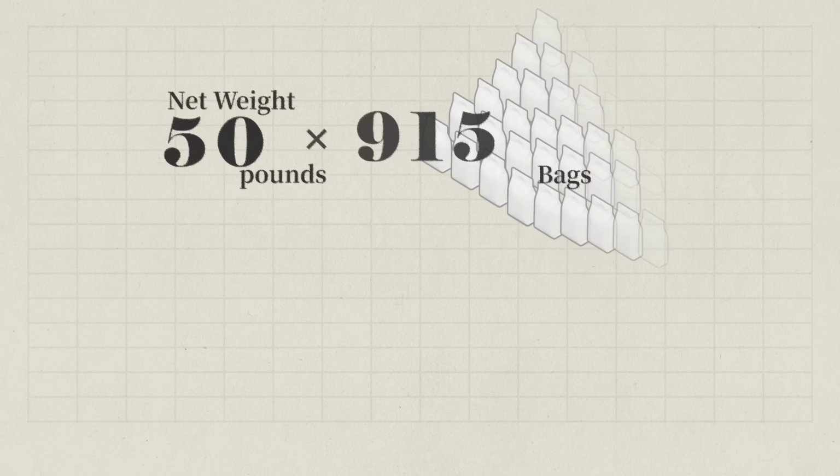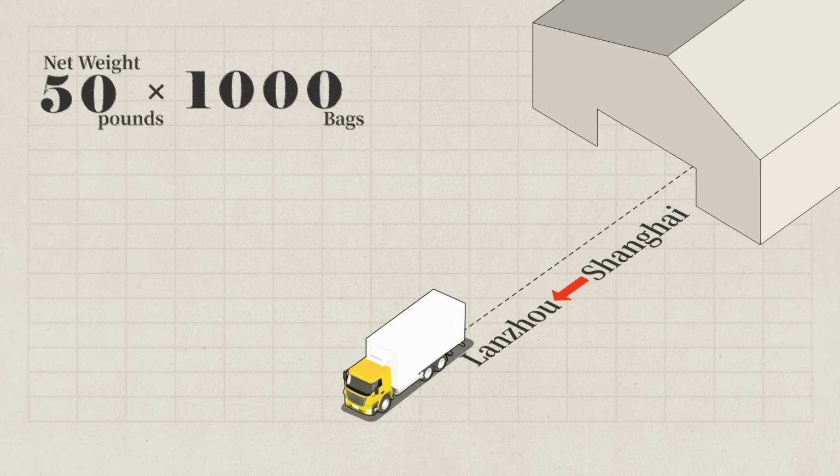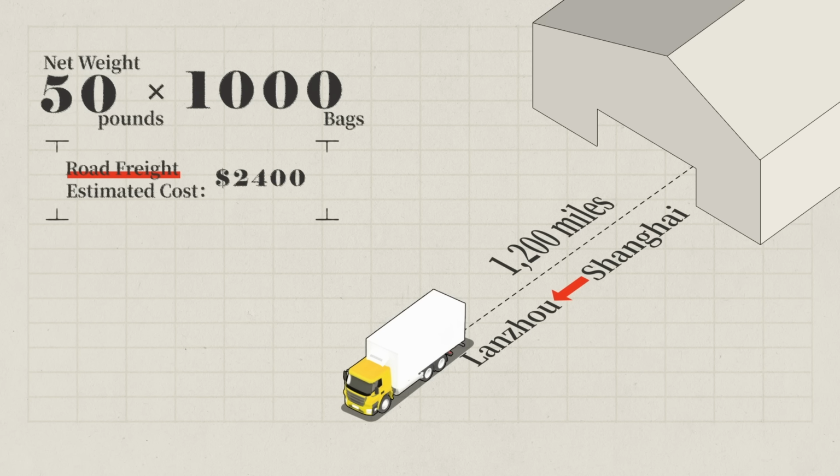Here is a bag of flour, 50 pounds. Now imagine you have 1,000 of those bags and you need to ship them from Shanghai to Lanzhou, a city in northwestern China, about 1,200 miles away. By truck, that'll cost you roughly $2,400.